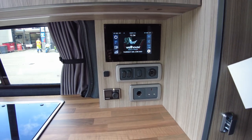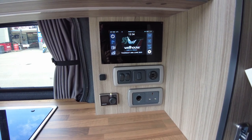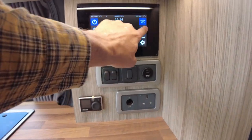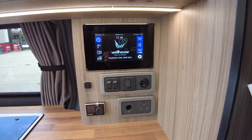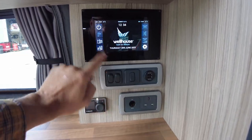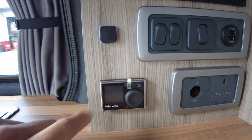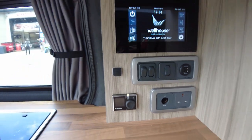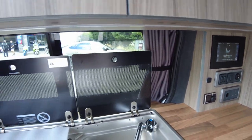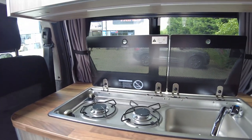And you've also got the usual touchscreen Wellhouse control panel. So you press a button, puts the lights on, water pump, internal lights. I think that one's the dimmer, isn't it? And it all switches off with that. Down here, another bank of switches, fridge. Webasto heater, still got the original plastic on it. So to all intents and purposes, this really is a new van. Under here, look, it's still got the plastic under the hob. So I don't think that hob's ever been used.